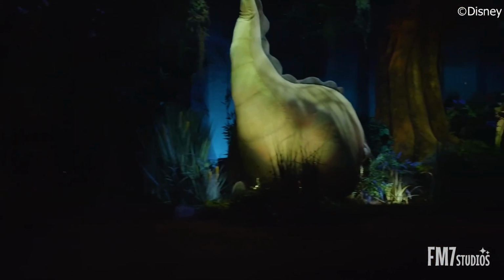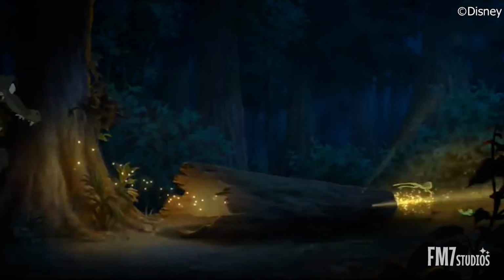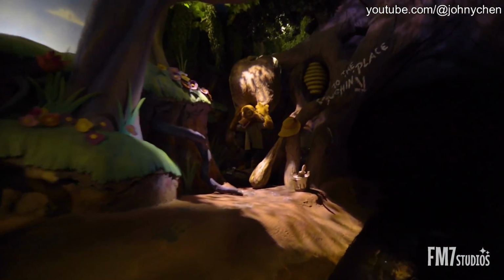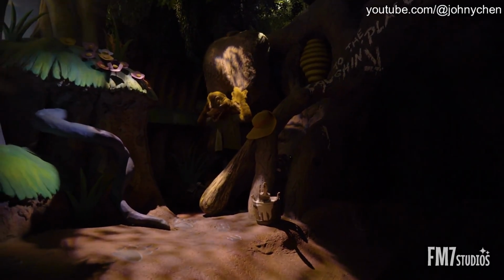Before the ride's second drop, we find Louis sticking out of a log. While this is a callback to a scene from the movie, it also acts as a reference to Splash, as just a few feet away is where Brer Bear got stuck in a very similar way to Louis. Before, Brer Rabbit tricked Brer Bear into sticking his nose into a beehive, before we fell into the laughing place.